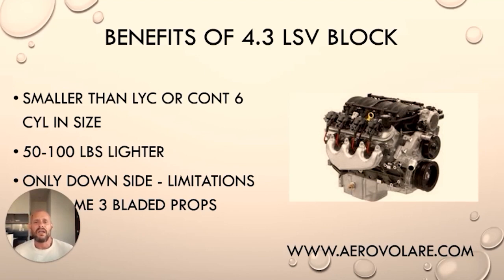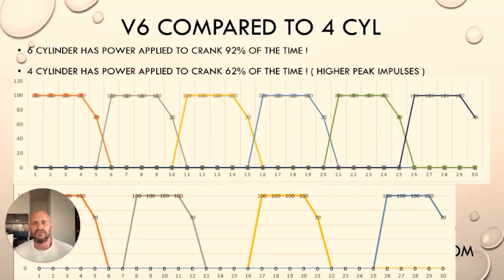Now, why a V6 versus a 4-cylinder like so many other companies who take other blocks and turn them into aircraft engines? This is the biggest reason why, right? 92% of the time, power is being applied to the crank in a V6 engine, right? That means only 8% of the time are you reversing that engine with the propeller out there in the wind and causing what a lot of people call peak torque issues, right?